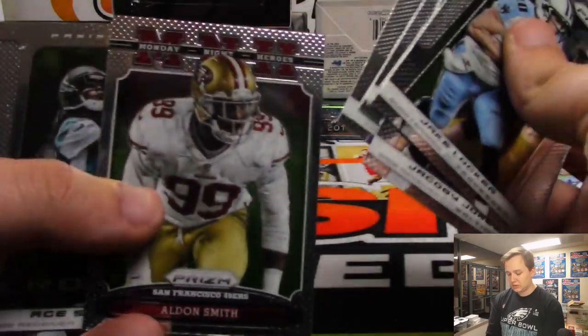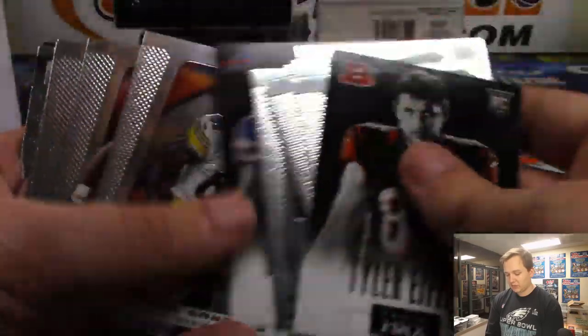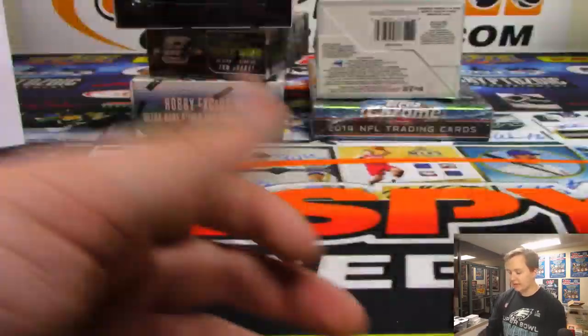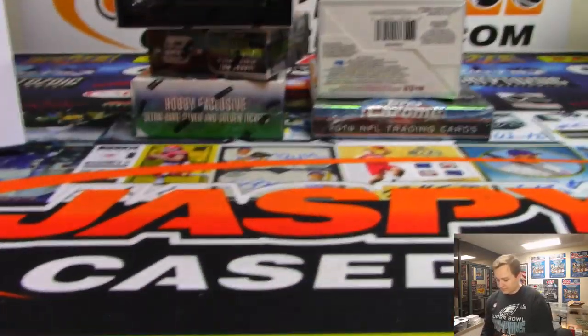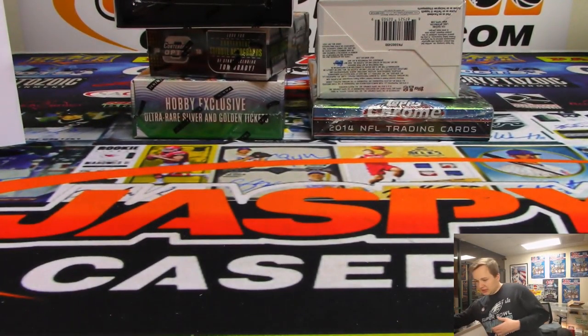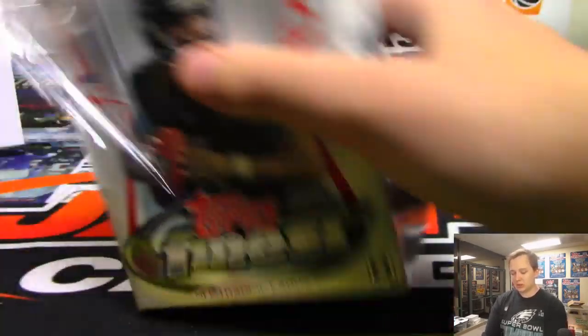There's a Martellus Bennett. There's an orange die cut, Cecil Shorts the third, 34 out of 50. Die cut for Jacksonville. Alden Smith. There's Tyler Eifert. There's a Kaepernick and Eddie Lacy. So that's 2013 Prism.